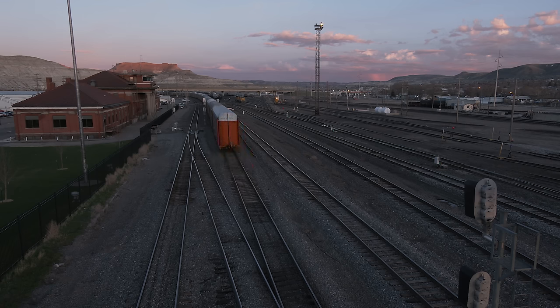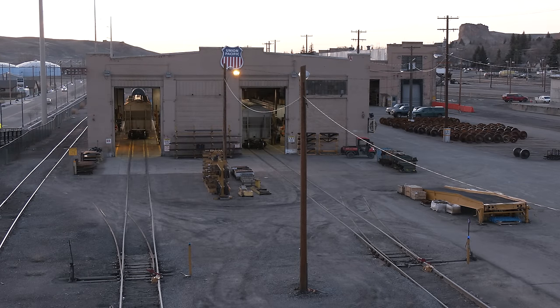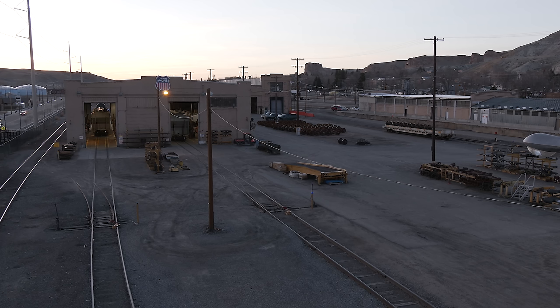After the train departs, we get a view of the car shop, thanks to the pedestrian bridge. This kind of access is unusual for train yards. However, there is another bridge just like this one that will give us a great view of the yard and our destination in Laramie.